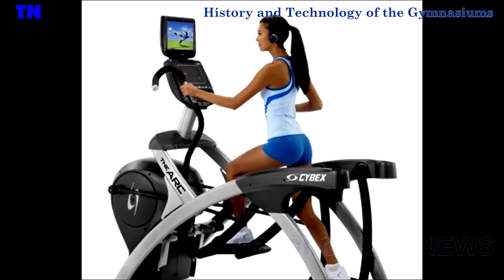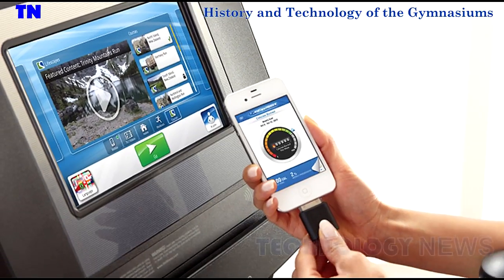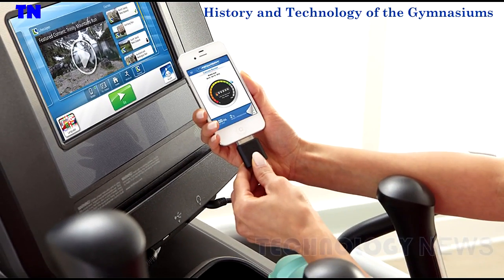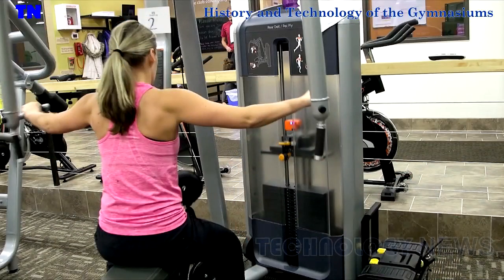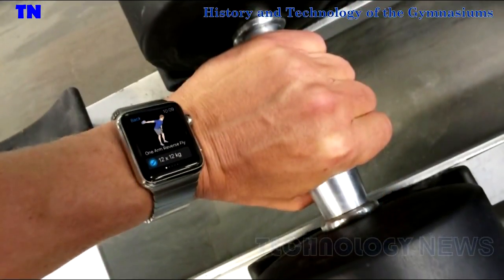How do you imagine the gym of the future? The gyms will continue adopting technology at a rapid pace, and we will see it in every facet of the gym.